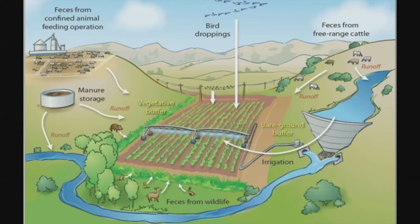So our goal when we do produce safety in these 5 core points is we just want you to be able to do a risk assessment of your farm, see what's likely to contaminate produce, and then take practical steps to reduce those risks to consumers.